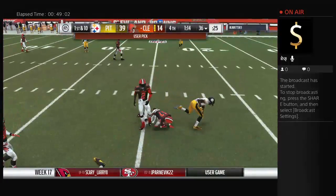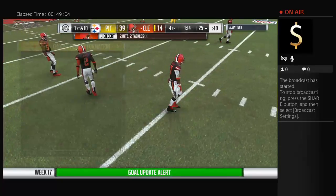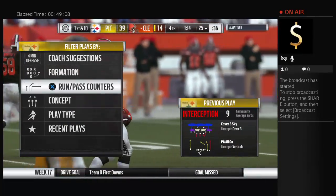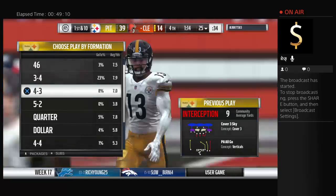And he's going to be intercepted a third time. Picked off here by the former first-rounder, Justin Gilbert. And now Cleveland geared up to take the field. They're down big here late.